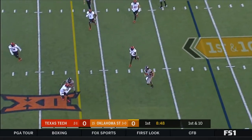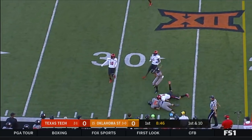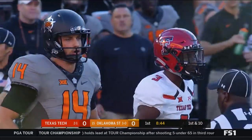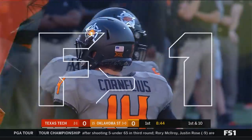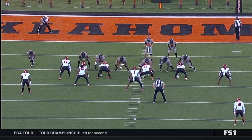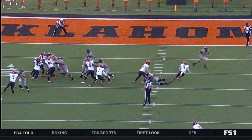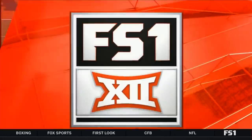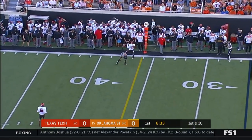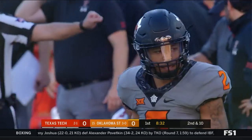The keeper, Cornelius, 20, 25, lowers the shoulder. Knocked down at the 27 by Desmond Smith. Well, we talked about this in the open. How is this offense more prolific than last year? Well, it's because of this element of their game. Mason Rudolph could not do this. They did not have quarterback run game with him. They can do that with Cornelius. Cornelius back to the air, and that's incomplete. Once again, looking for Wallace.